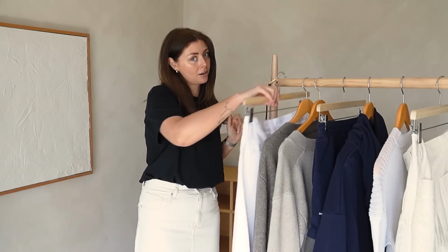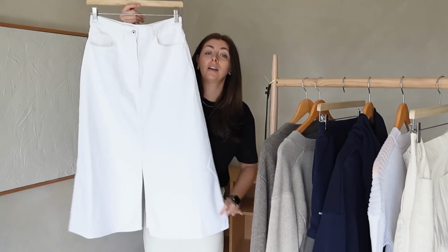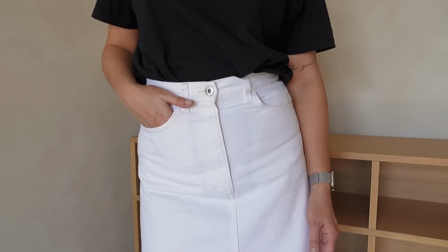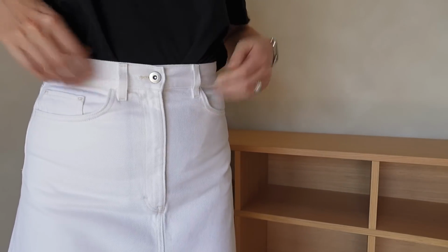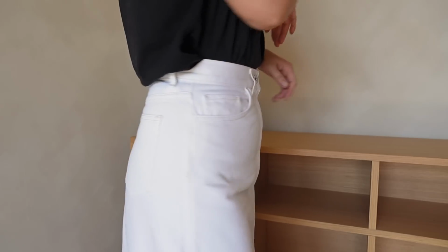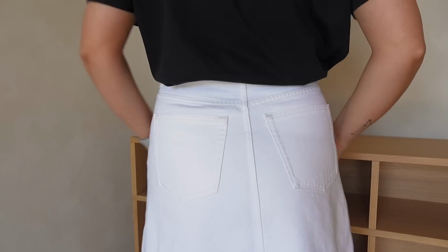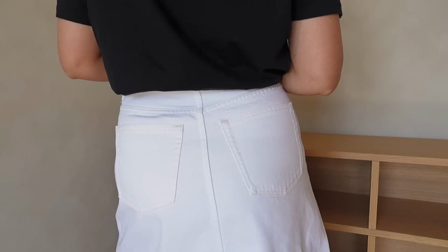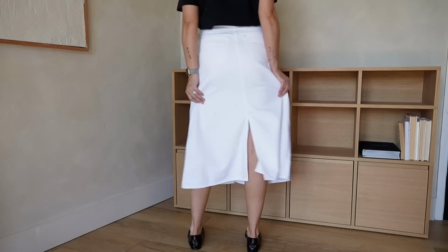So I'm going to get stuck straight in with my first item, which is a white denim midi skirt from COS. As you can see, it is an A-line shape denim skirt, with the traditional five pockets, two dinky ones, two on the back. On me, it's a really good length. It is an actual midi length.